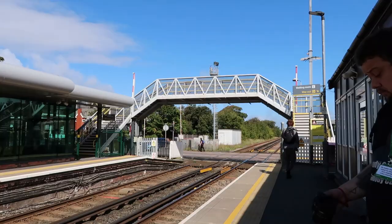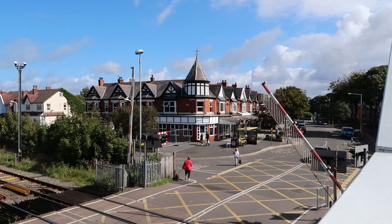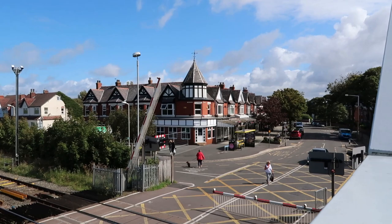Train. It was 507001. I went out at Ainsdale. And Ainsdale is a Merseyrail station and it's got two platforms. Gonna cross the level crossing here. Don't miss on the tracks. Oh, that is fun.